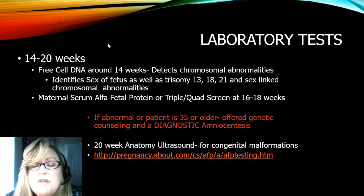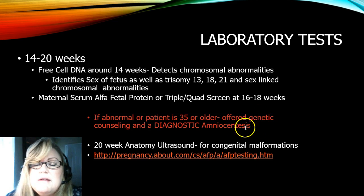So if we got a false positive, we would do an ultrasound to make sure that the dates were correct, because just the dates being incorrect can give us a false positive, and then rerun the test. Now after that, if either one of these tests came back positive, we would send them for genetic counseling and offer them an amniocentesis so that she can make decisions about this pregnancy prior to the 20-week mark. If she is over 35 years old, we will offer her genetic counseling and an amniocentesis to yield information about the fetus.